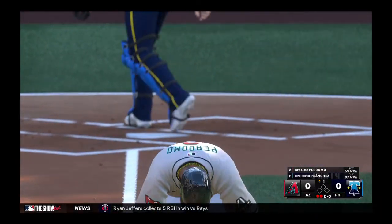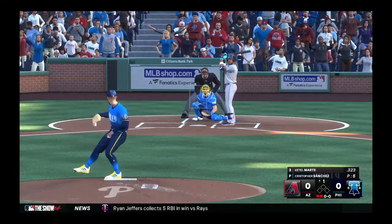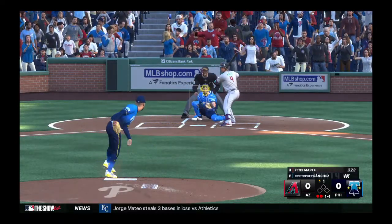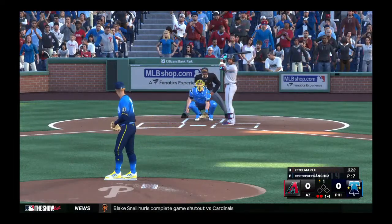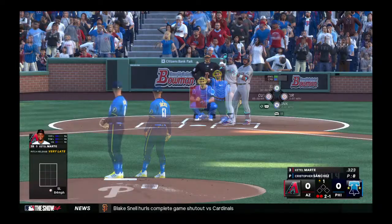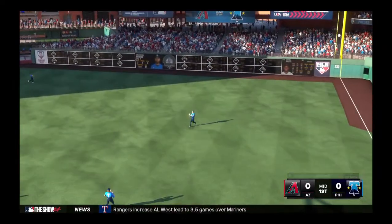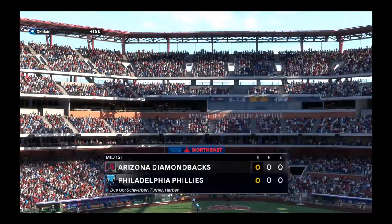The second baseman, Ketel. 2 outs, bases empty. Ketel Marte up to the plate. And takes low for ball one. Right through there for a strike. And another ball. And that one is lifted in the air. Castellanos makes the catch. And that is that. Half inning complete. We've got no score.